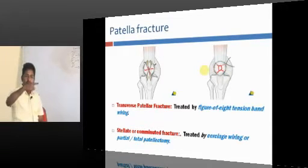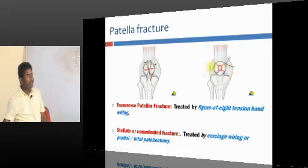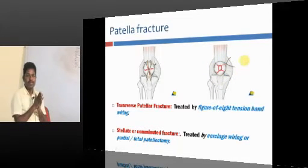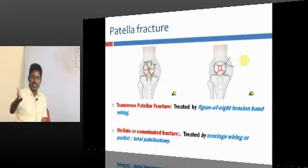So what you do, you take a wire and encircle the wire all around. Okay, so cerclage wiring or encirclage. Patellectomy is the outdated method. We don't do patellectomy. Some of the textbooks say patellectomy. No, patellectomy was the pre-replacement era. If you develop osteoarthritis because of the malunited patella fracture, we can go for total knee replacement surgery. So patellectomy we don't do.